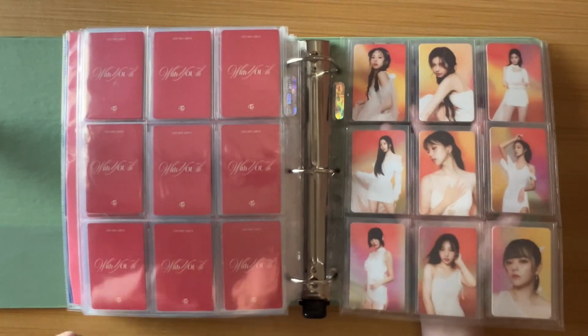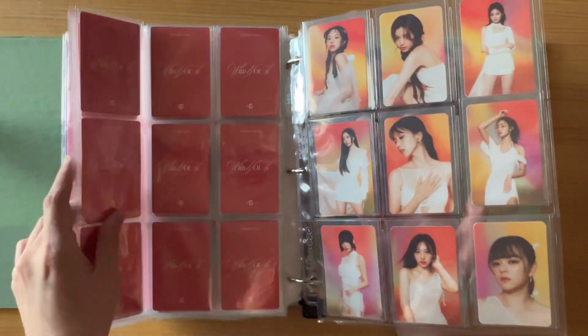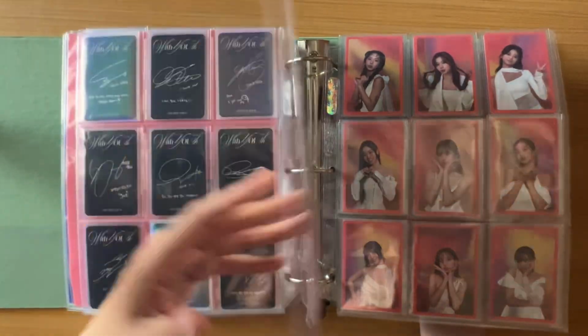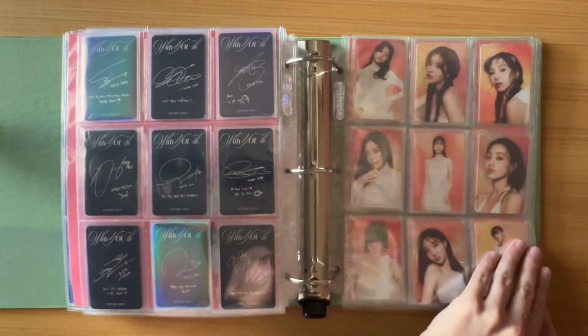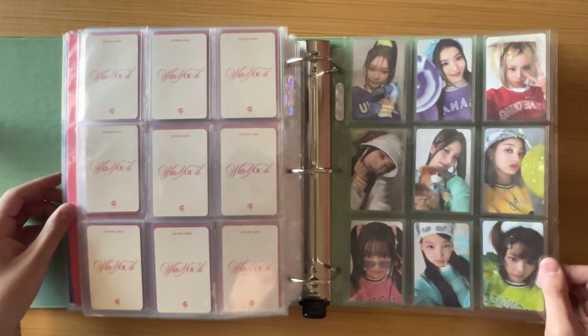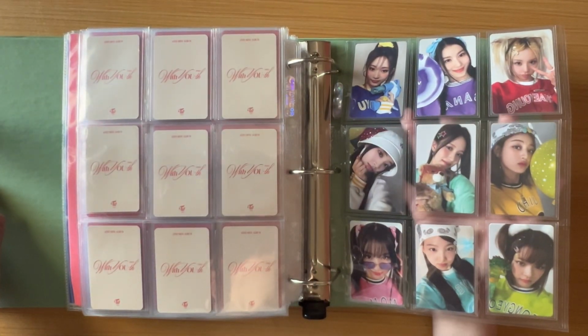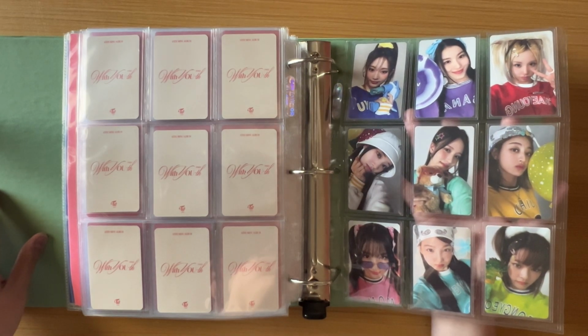I think this is the Target exclusive. No, that's Nemo. I think Target was right here, actually. Oh, let me see. This was Target. Yeah, these are nice. And then this is just thrown in here because I didn't have anywhere to put it, and I like this set. I put it at the back.